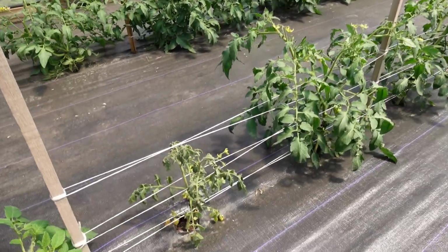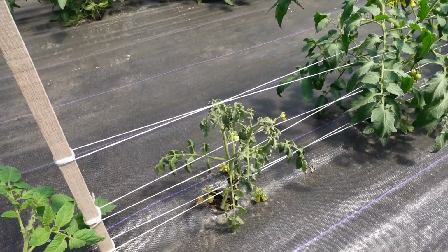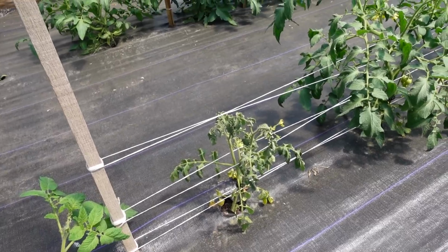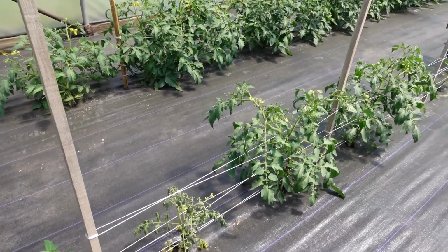This tomato, I don't know what's going on with it. It's definitely not too dry, but it looks like it might have some kind of disease or something. We're gonna have to get it out of here before it contaminates any of the other ones.